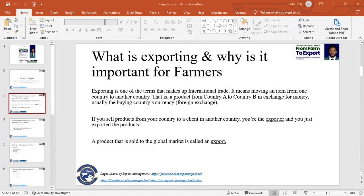Dispute settlement indicates that, maybe there is anything happening between the buyer and the seller and it needs to be resolved. So it's going to be easy to settle such.